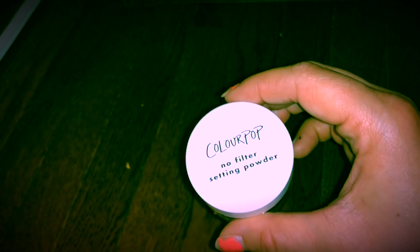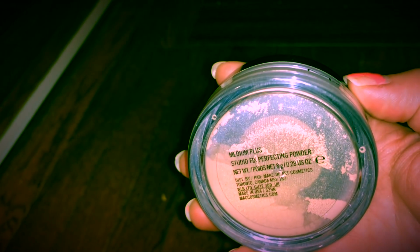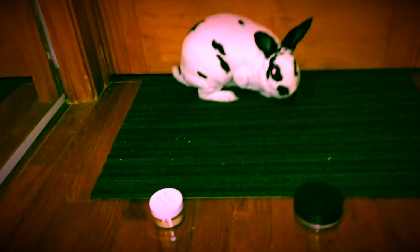All right, next we got powder. Either ColourPop No Filter Setting Powder in shade Banana or MAC Medium Plus Studio Fix Perfecting Powder. Okay, pick a powder. Oh, okay. Well, wrong way. Selena, can you just pick one? What should I pretend to put on my face?